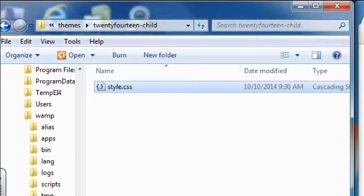So there's only one file. There's only one file in my 2014 child at the moment, the one that I copied from the 2014 parent. Question. So this style.css file, this is what we're going to edit. Did everyone copy it in? Do you see my screen with only one file in your child theme?